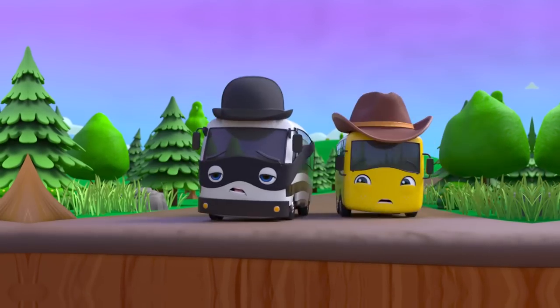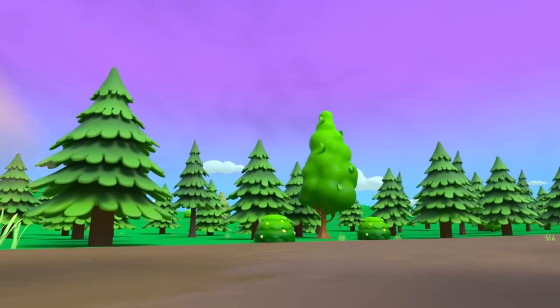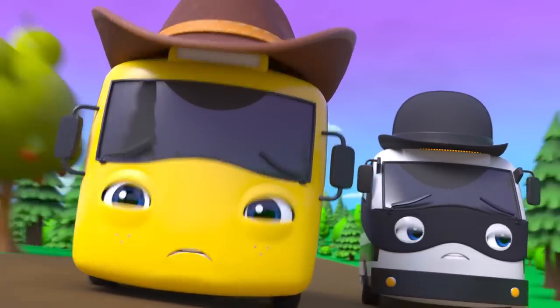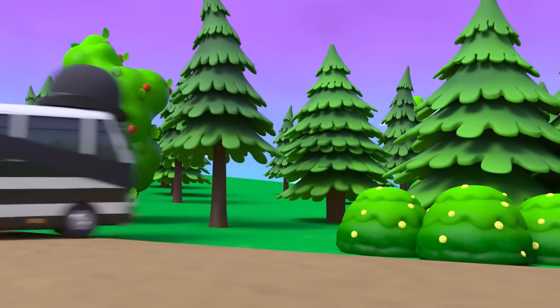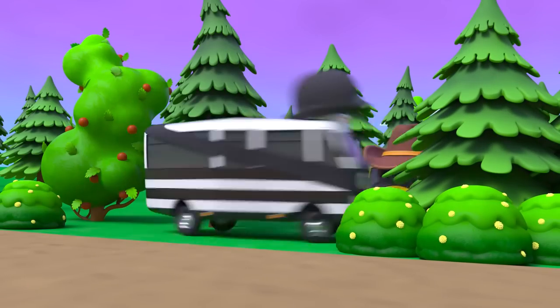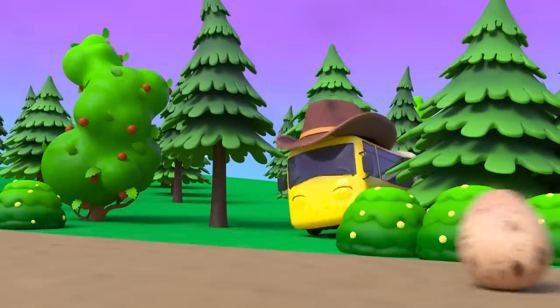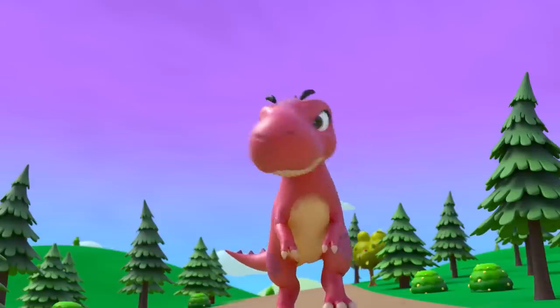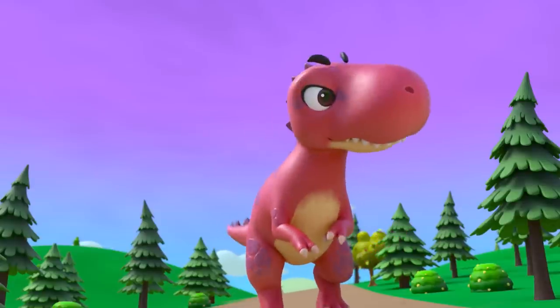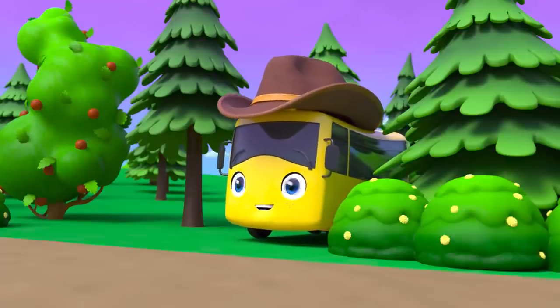Uh-oh. Or maybe it can. Look, they can hide behind that tree. Quick, Bandit! Wait a second. An egg? Oh, the T-Rex wasn't chasing them after all. It was looking for its egg.